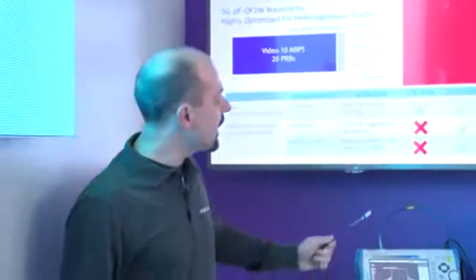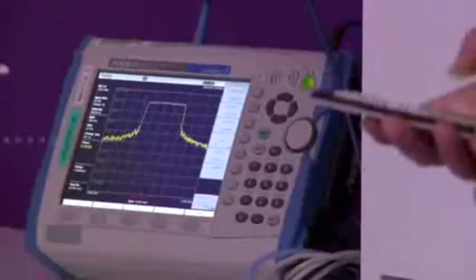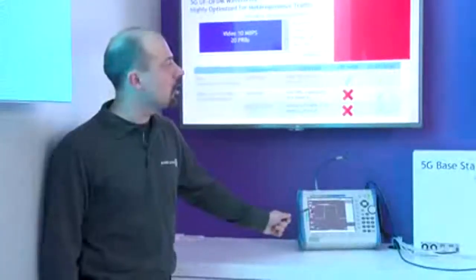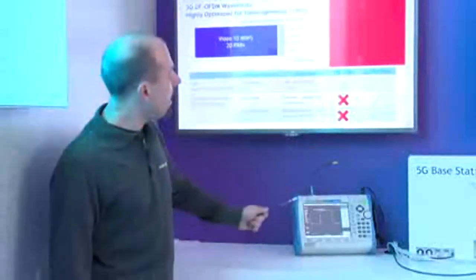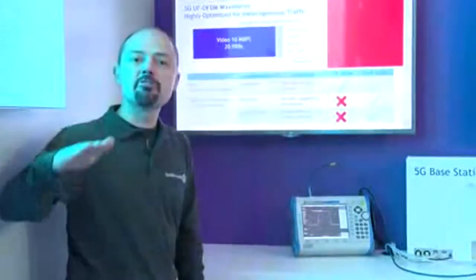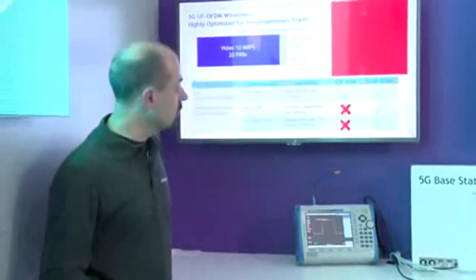The way we are doing it, we are taking the existing LTE and we are imposing a very sharp, very selective filtering, such that we can separate different heterogeneous transmissions, in this case in the uplink. If you take a look here, we're going to switch to these new filtered waveforms. We're calling them universally filtered OFDM for 5G. And you see that we significantly reduced out-of-band interference. And the video is still running.